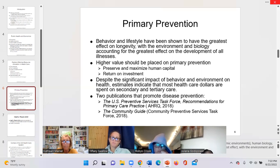Proper exercise. So we know that high values should be placed on primary prevention. That's a given, right? If you can focus on primary, you're less likely to get to secondary and tertiary. Despite the significant impact of behavior and environment on health, most healthcare dollars are spent on secondary and tertiary. It's not that we don't focus on primary, we do, but we don't do it enough, and therefore people become at risk for certain things, and then when that's not dealt with, it becomes an actual condition or disease.